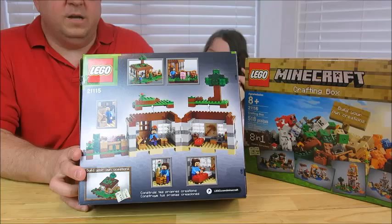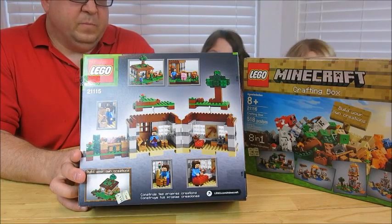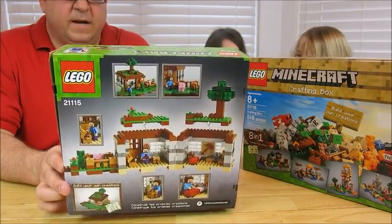It's really cool. As you can see on the back, it actually opens up, so you can play on the inside and the outside. So again, this is Lego Minecraft set 2115.